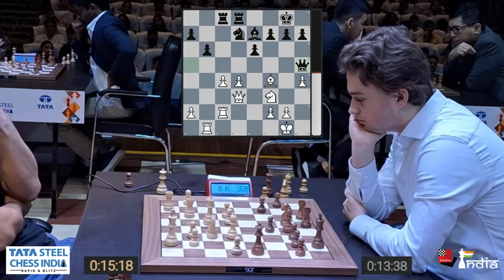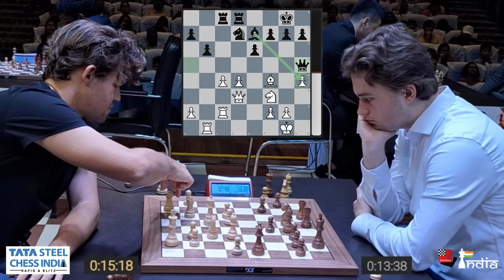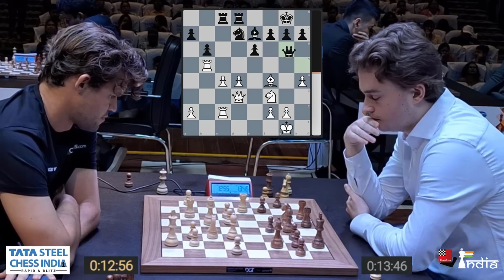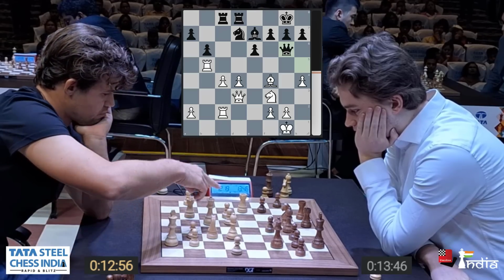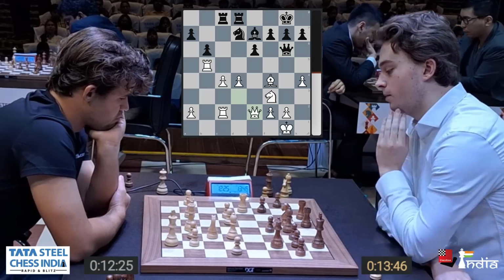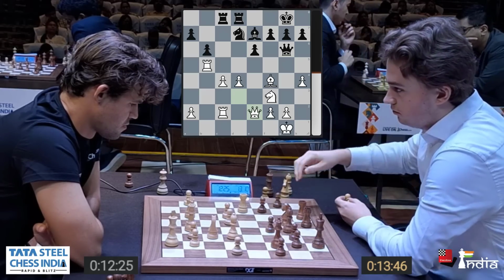Queen h5. Vincent swings over to the other side. He's attacking the pawn on h4, but Magnus has a rook lift in mind. He brings his rook to the 5th rank, attacks the queen. The queen has to move away, and now he plays his queen to e2. He doesn't want to trade the queens. Does Magnus here. h6 played.